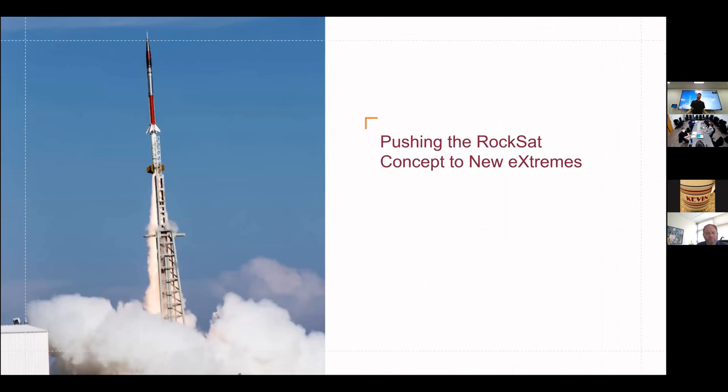All right, so the RockSat program. This program's been around for about 10 years, maybe a little bit longer than that. The reason we say pushing the RockSat concept to new extremes with a capital X here is because this was actually predated by two other programs, RockSat-C and the Rock-On workshop.